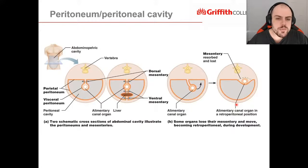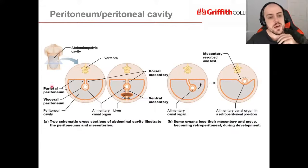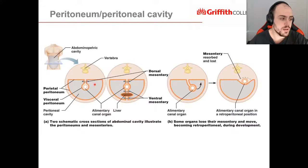I'm not going to focus too much on this, but essentially the peritoneum, or the peritoneal cavity, is where all of these bits and bobs are kept. We can see by this nice little schematic here, this is our vertebra, looking top down. This is our peritoneal cavity, and this is where all of the bits and bobs of our GIT are essentially stored.